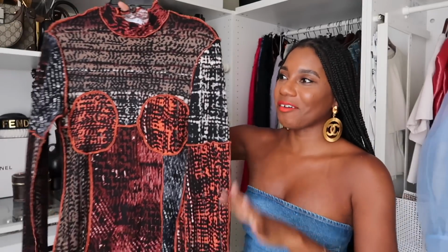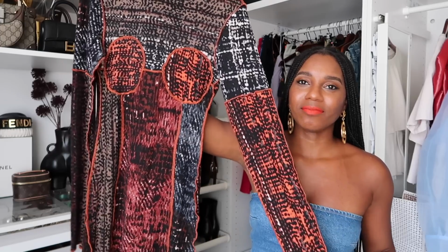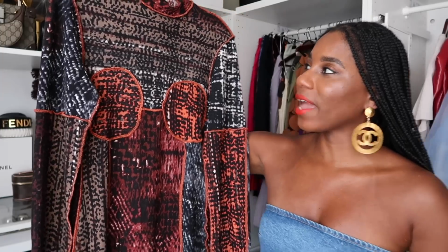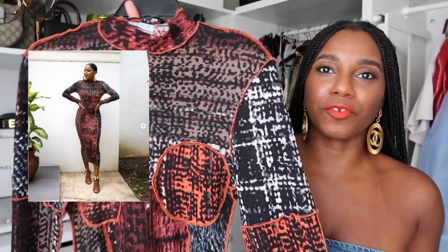Last but not least, we have this dress by Garris Fatim, also a black-owned business based in Paris. Stunning. Look at this dress. She's beautiful. I've worn this quite a few times, and every time I wear it, I kid you not, people stop me on the street anytime they see me in this dress, and they have to know who it's from. It is Garris Fatim. I will link her down below.